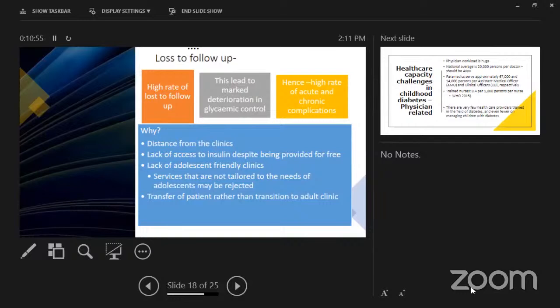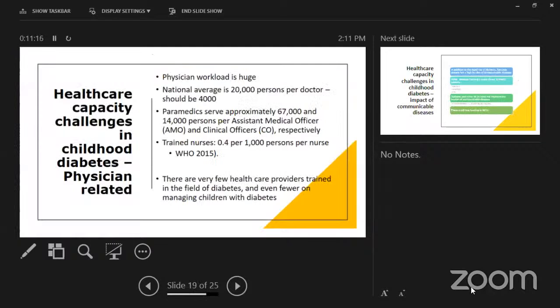We're trying to make one in Muhimbili, but it has not been picked up. Then transfer of patients to other clinics, then transition. All the patients that we transferred will transition to other clinics. Most of them turn back to the pediatric clinic, or they don't come to the clinic at all. We know that physicians have a huge workload, so taking care specifically of these kids is difficult. And there are few healthcare providers who really understand this age category.